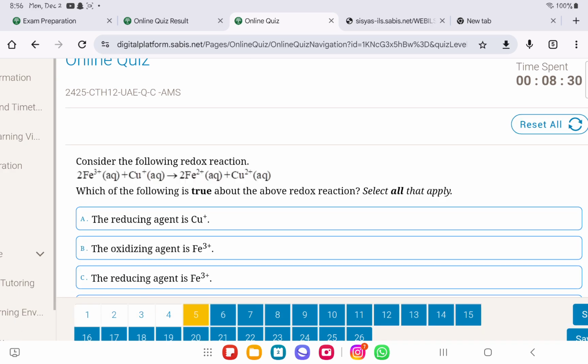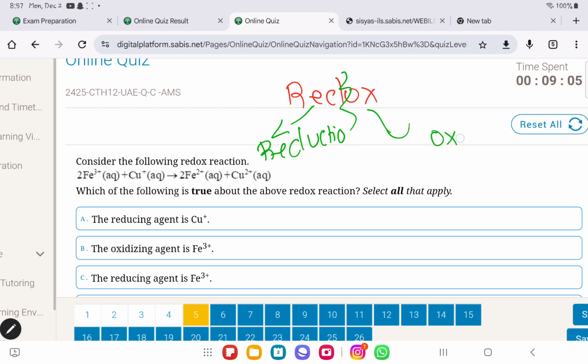Now here we started with the redox reaction. Consider the following redox reaction: 2Fe3+ (aq) plus Cu+ (aq) gives us 2Fe2+ (aq) plus Cu2+ (aq). Which of the following is true about the above redox reaction? One thing we need to know is that redox is what? Redox, if you split it in half, it is reduction and oxidation.